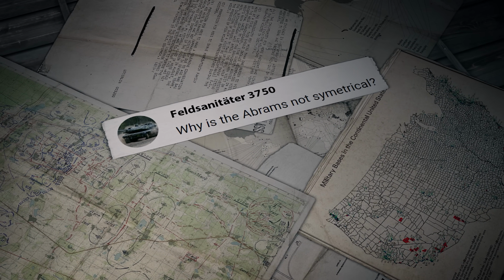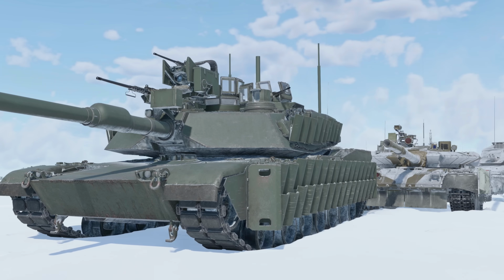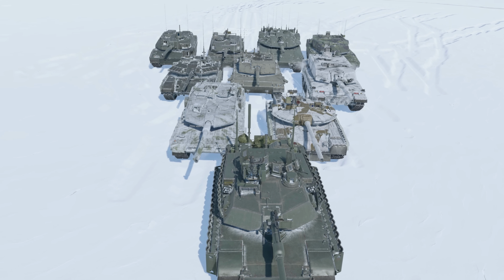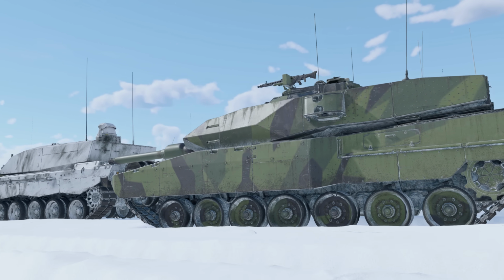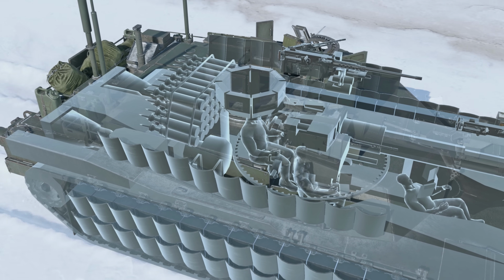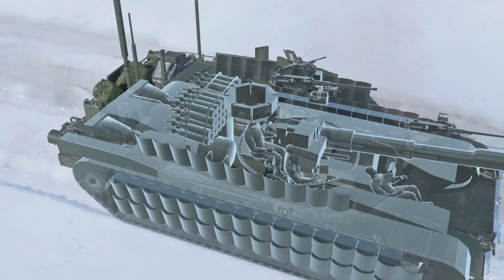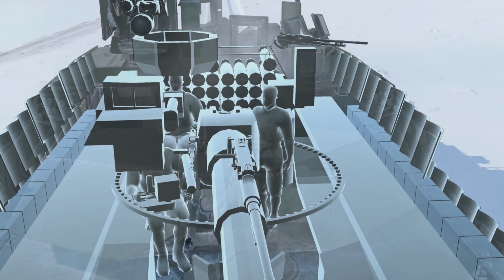Another question comes from Feldsanitator 3750. Why is the Abrams not symmetrical? Hello! At closer inspection, you can see that almost all military vehicles are asymmetrical. You see, the main goal of military designs isn't beauty. It's efficiency, functionality, rational use of internal space, convenient use, and maintenance. Speaking of the Abrams, on one side of the cannon there are seats for the gunner and the commander, who don't really need to move much, while the other side is occupied by the loader, who needs to constantly turn their body in a tight space with a large shell in their hands.